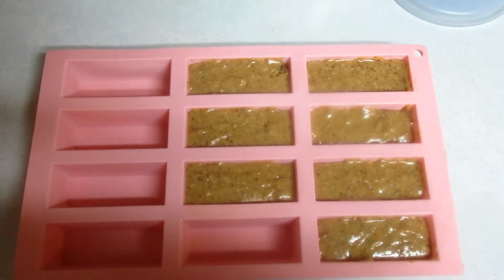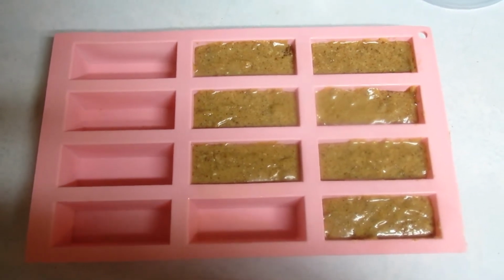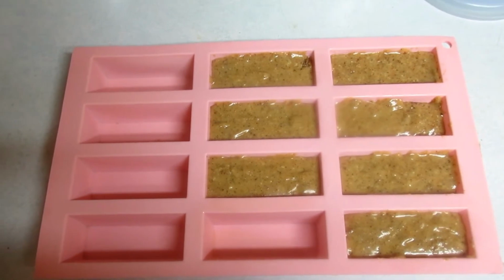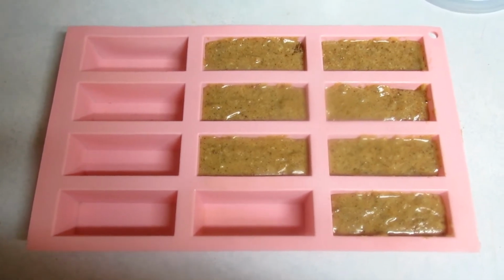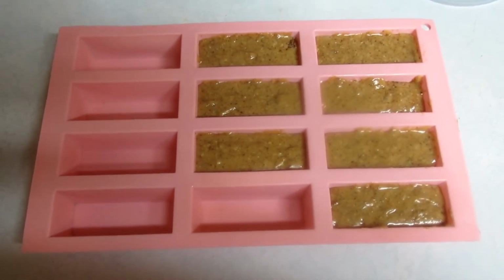Okay, there they are. I made 7 of them, so obviously mine are a little bit smaller than the recipe called for. So I'm going to put some plastic wrap on top of this. I'm going to put it in the refrigerator for about 40 minutes. I'm going to count up the macros, and we'll see what happens.